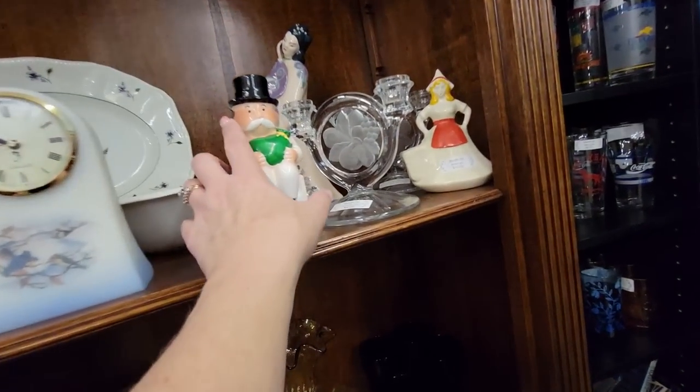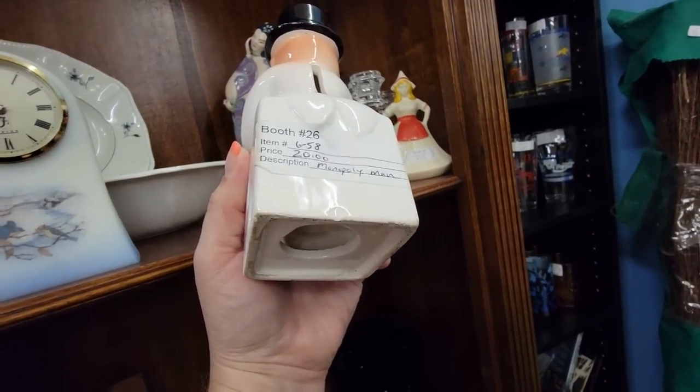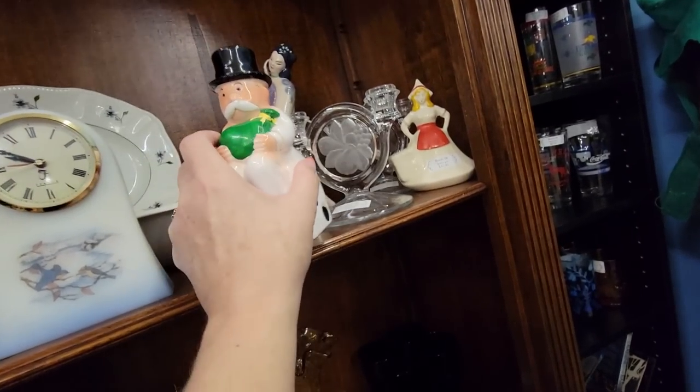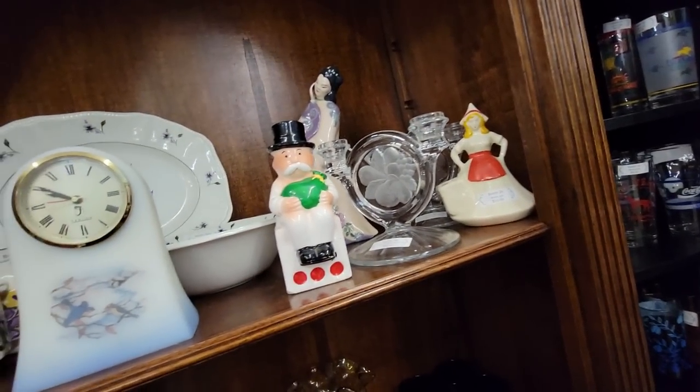Well, look there. There's the Monopoly Man for $20. A little Monopoly Man from 1995. I didn't know that they had such a thing. Mr. Monopoly.